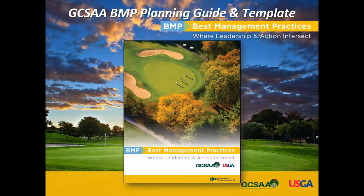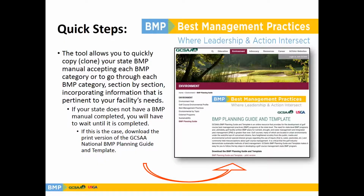If you were to go to gcsaa.org and click on the BMP section and drill down to the BMPs, there is a print copy of the National BMP Planning Guide and Template, and that's what it would look like there as well. And so we can see these, you can print this hard copy out. Now, as I said a moment ago, a key part of this is for your state, whatever state you reside in, to have a BMP guide in place in the tool. Again, right now, we only have 2 states out of 50 that have a BMP in the GCSAA BMP tool. Now, we have many of them that are in the works.